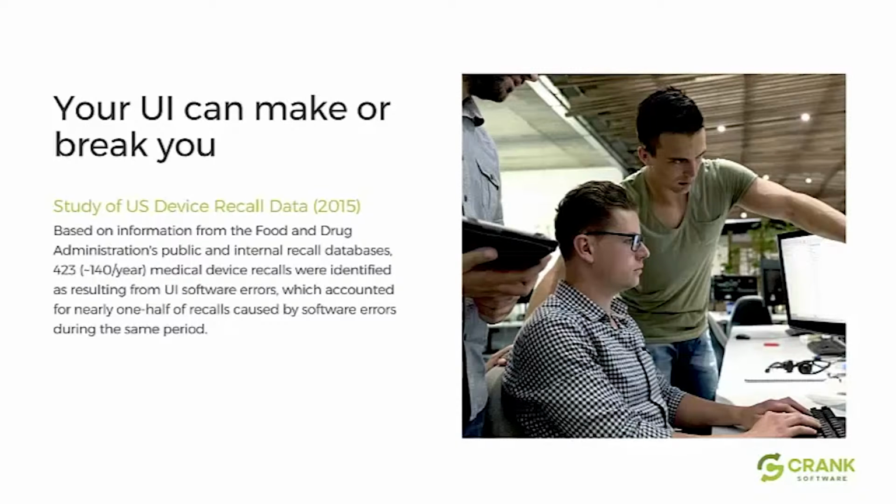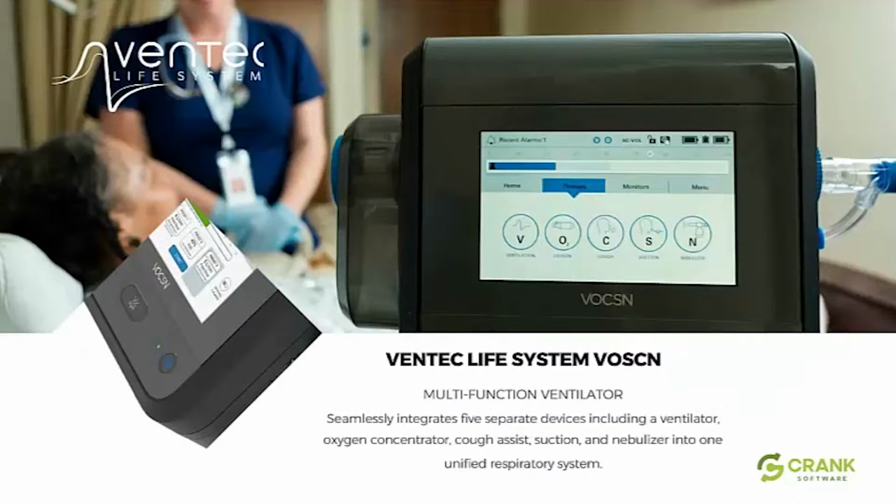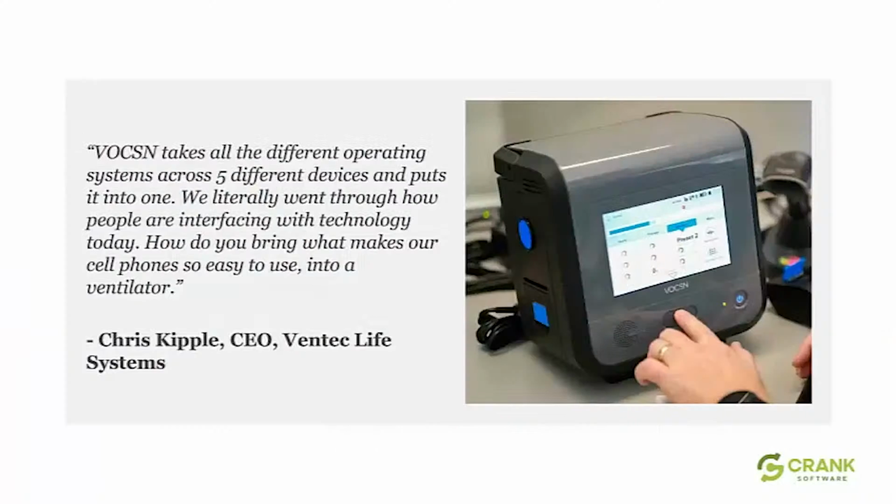In the earlier pictures, I showed you some pictures, and this is a customer of ours who just did a press release with us, and I have a couple quotes here from them. It's Ventec Life Systems. Ventec is exactly what I'm talking about when I say they're adding multiple functionality. They have created a ventilator system, but they've taken 5 different pieces of a ventilator that are in that same world and brought them together in a single device that's portable and usable by the end user. In this quote, they're talking about how they brought 5 different things together, but they needed to make sure that it had the usability of a cell phone, and that's just what everybody's experiencing today.